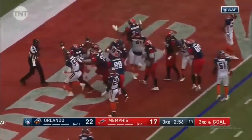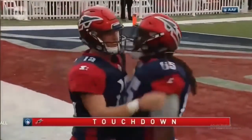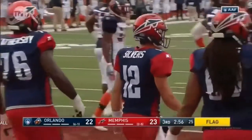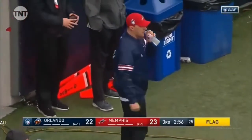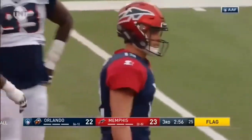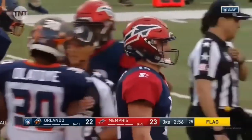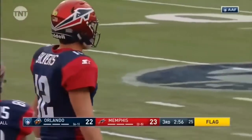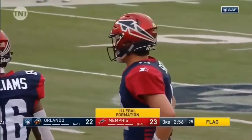Into the end zone. Touchdown, Memphis. Wow. Brandon Silvers leading the charge down the field, but we have a flag down. And there's Johnny Manziel in his uniform. Was everybody set? I think that would be the question when you do that QB sneak. You got to make sure everybody's set. Illegal formation. Offense. Five men in the backfield. 5-yard penalty. Replay. Third down.